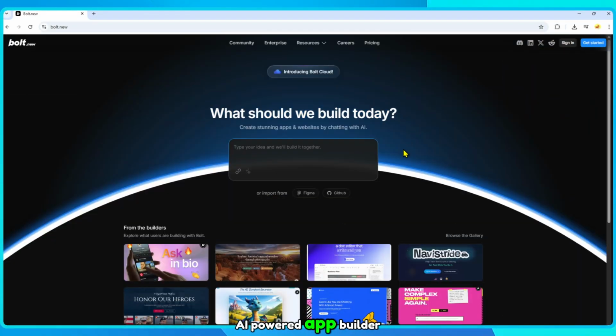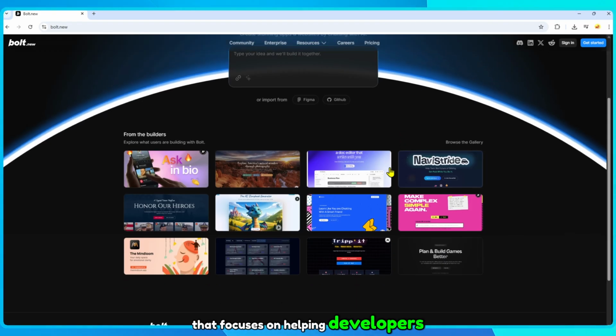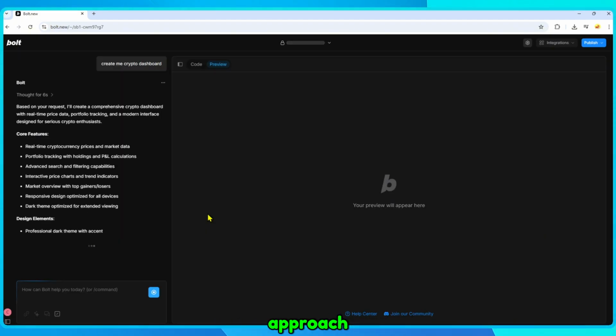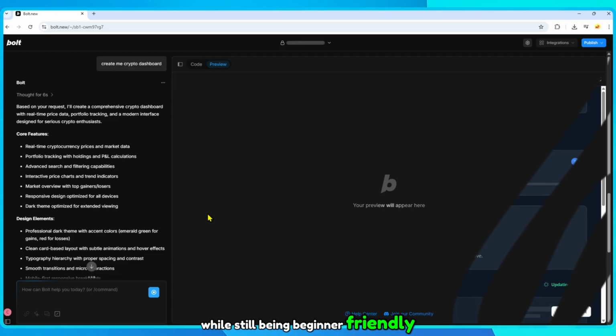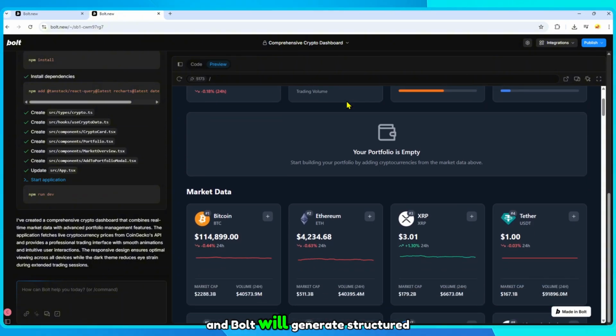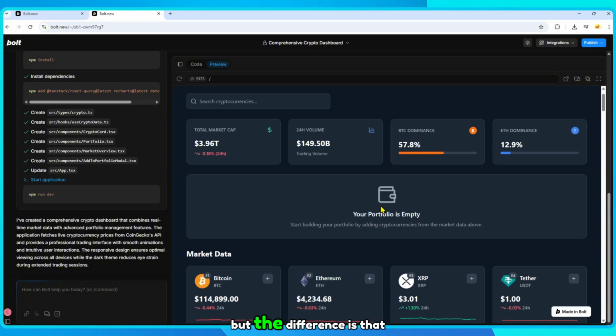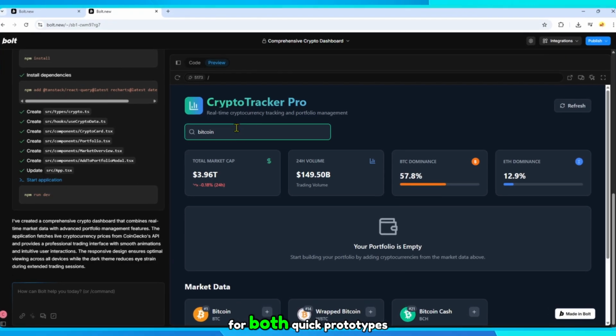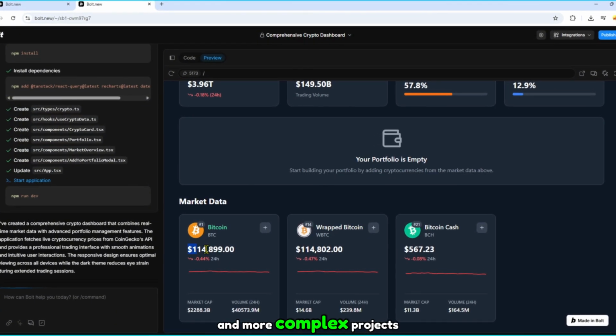Bolt.new is an AI-powered app builder that focuses on helping developers and teams move from idea to production faster. Unlike many pure no-code platforms, Bolt takes a developer-first approach while still being beginner-friendly. You can describe what you want in natural language, and Bolt will generate structured code. But the difference is that you also get direct access to that code. This makes it flexible enough for both quick prototypes and more complex projects.